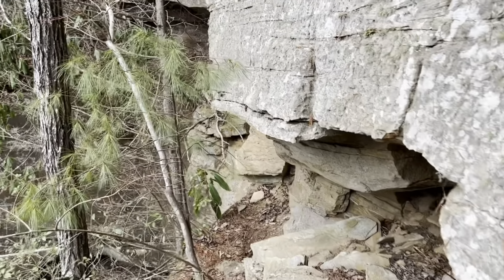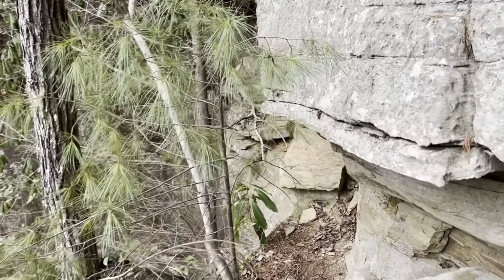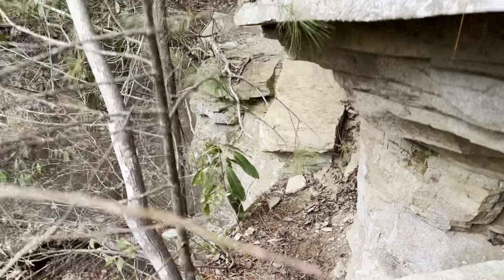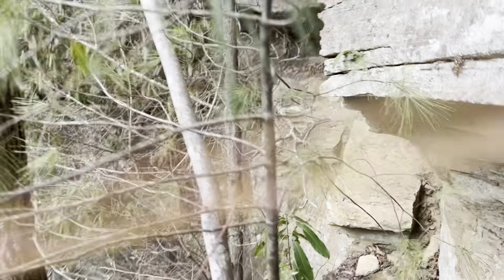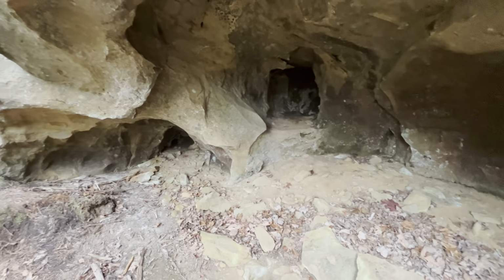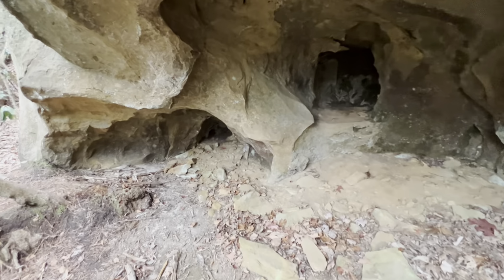Just be careful working your way around through here. Again, this portion here gets pretty narrow. You gotta work your way around this ledge. Work your way around through there. Just take your time and be safe. Right after that narrow part, you'll come out to this little rock shelter. Pretty neat little spot.